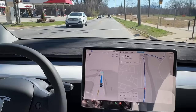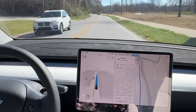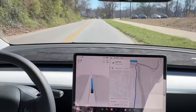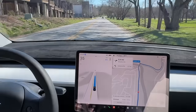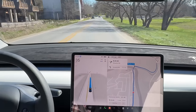And we leave the stop sign smartly, right up to the speed limit. That's a new feature with full self-driving. A lot of the version 11 would start out kind of slow and kind of creep up to speed. This one gets to it, which is really a handy feature.